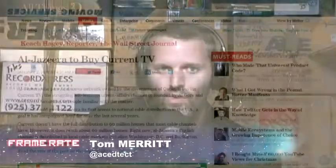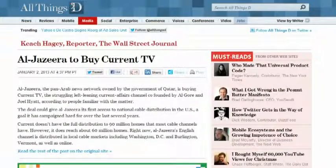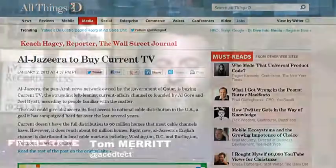So Al Jazeera has agreed to buy Al Gore's Current TV, which is headquartered in San Francisco, California. Current will mostly go away. Al Jazeera is going to open an English language American edition. They already have an English language worldwide edition of Al Jazeera, but they'll now have one based in New York. And they essentially are going to not stream it online. They're going to just buy the Current channel and distribute it the old-fashioned way over the satellite and the cables.